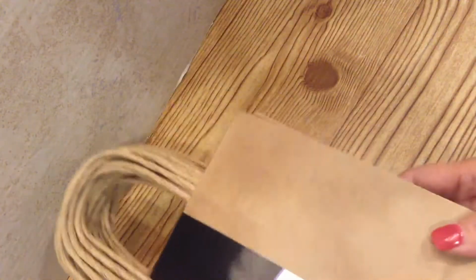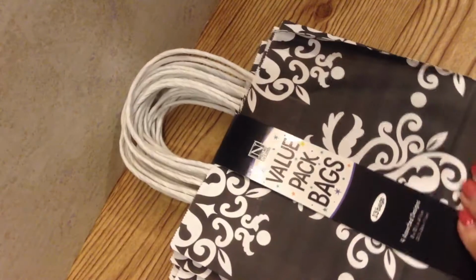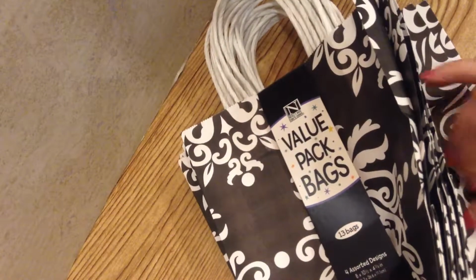Now these were in the craft section, and I was really pleased because it was funny. Over the weekend I needed a bag this size and I didn't have any, so I had to improvise in what I was doing. I bought another package. I bought actually 3 packages. This one I thought was great. It has a gray and white tone to some of them, and the others on the other side are more black and white, and there are 3 different patterns in here.